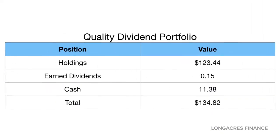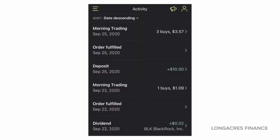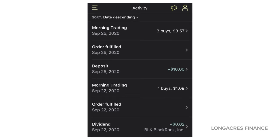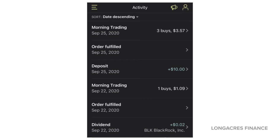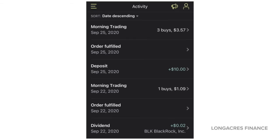Here is a cleaner presentation of the assets in the portfolio. And here is all the activity since the last update. As you can see, the portfolio received a dividend from BlackRock in the amount of 2 cents on September 22nd. Additionally, trading occurred on two separate days, September 22nd and September 26th. A total of 4 securities were bought in the amount of $4.66. And lastly, you can see my weekly contribution of $10 on September 22nd.